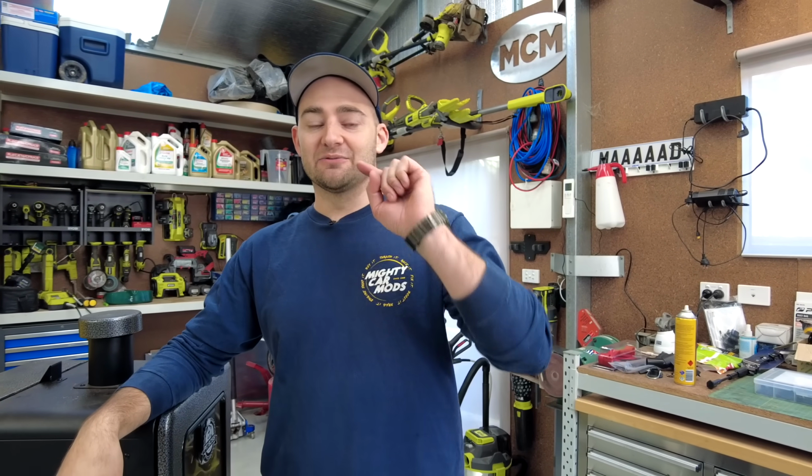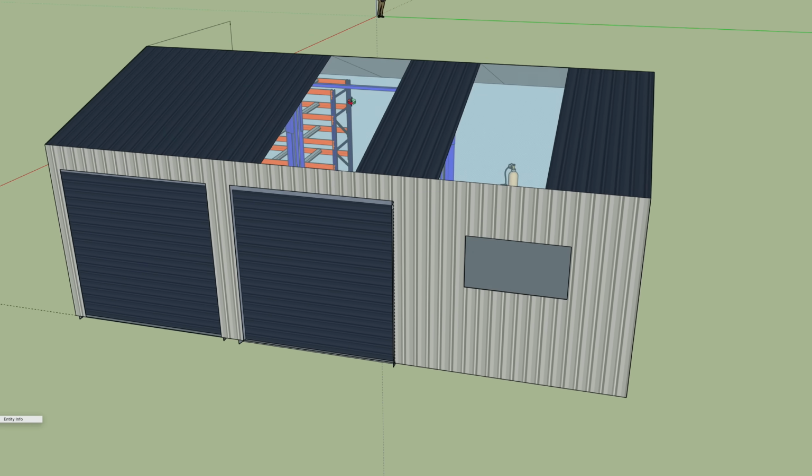We have done a few jobs here and there, some stuff on Too Sexy and when we've needed a hoist, and yes, there is a hoist, which I'll get to shortly. But first, I want to take you back right to the beginning of how this all started. Come with me. Here is a shed.